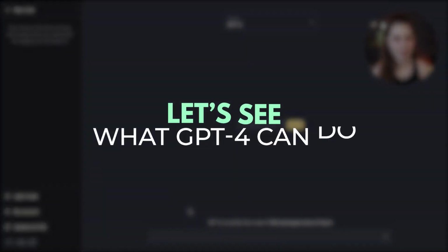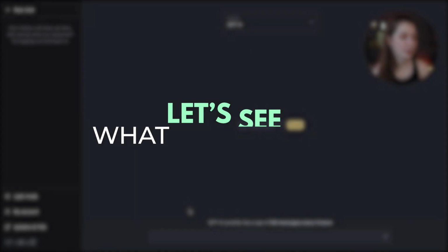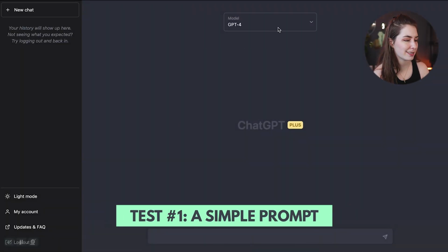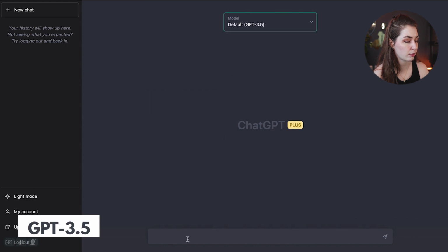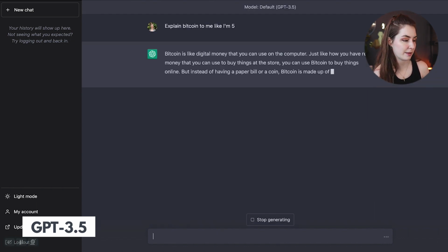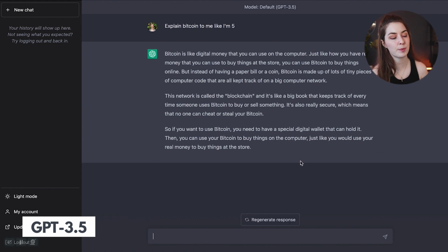So to see what GPT-4 is capable of, let's play around with it and see what it can do compared to the old version within ChatGPT. Let's start with a simple question, and we'll go with the default ChatGPT 3.5 first, see what it spits out. Let's explain Bitcoin to me like I'm 5, and this is the old version of GPT. So it's written a 3-paragraph explanation. It's pretty simple, pretty basic. But again, I did ask it to explain like I'm 5, so we do want it to be simple.